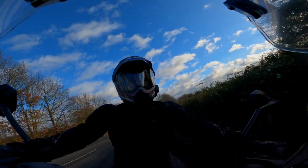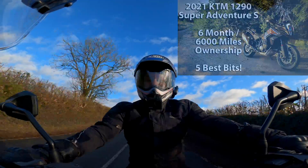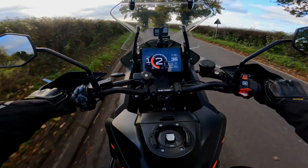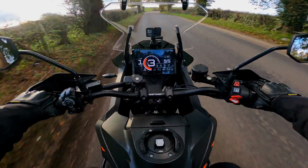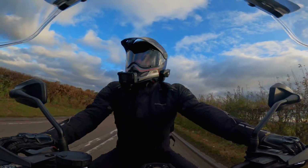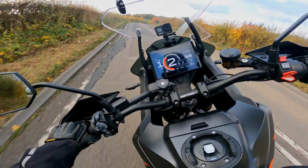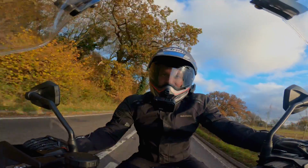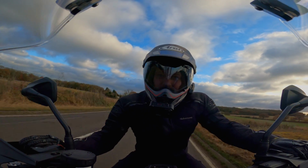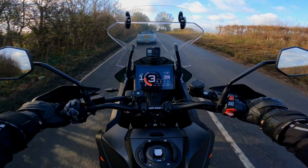Christ. If you watch my 6,000 mile positives review on this bike, which I'll link in the top corner, that whole bit at the end is on these tyres, and on that back bit I am properly going for it. Oh my god, I love this thing! So they definitely work for the high speed stuff as well.